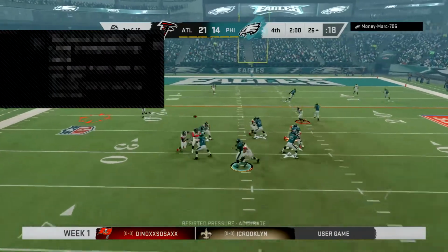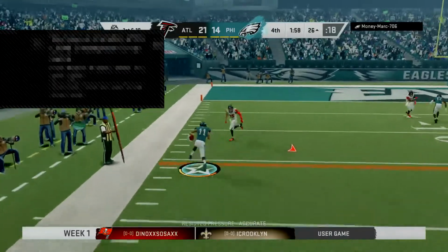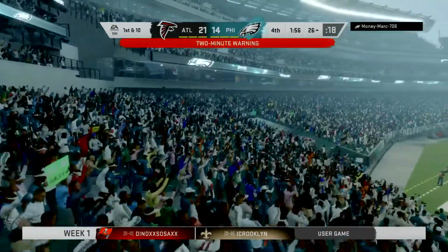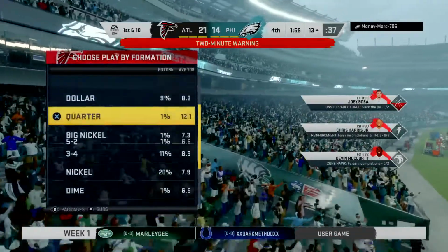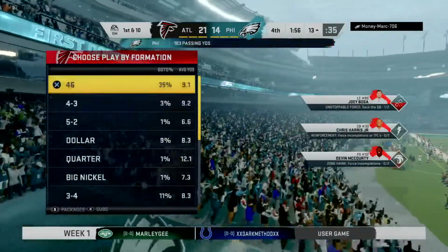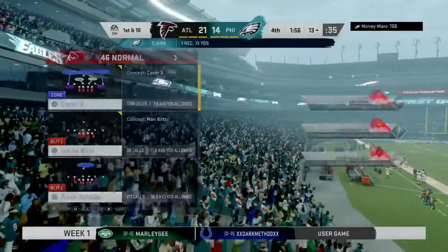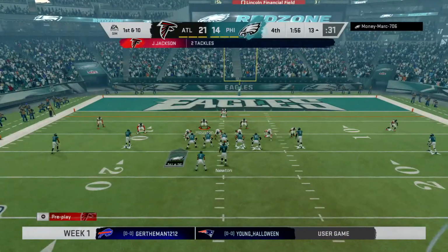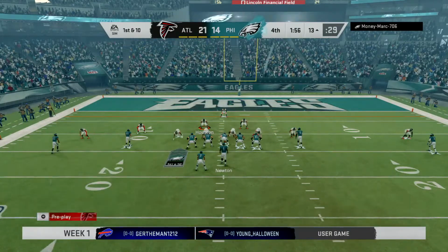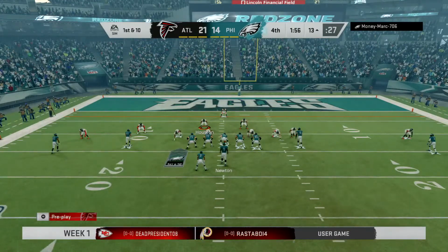A shotgun snap for Newton. This one complete to Christian Kirk. And down inside the 15 he goes. So it's Eagle football here as we get you reset. And let's see what they've come up with offensively after having time to talk it over.